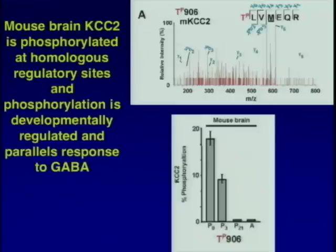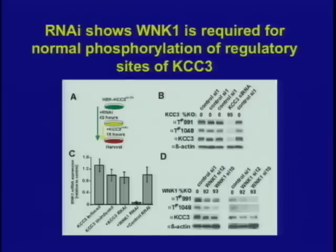We can't do cell surface purification like we can with cells in culture for mouse brain, but overall there's about 20% stoichiometry of phosphorylation at the 906 site in neonatal mouse brain, and this diminishes to undetectable levels by day 21 and persists into the adult. This work is unpublished, but is coming out soon in Cell.